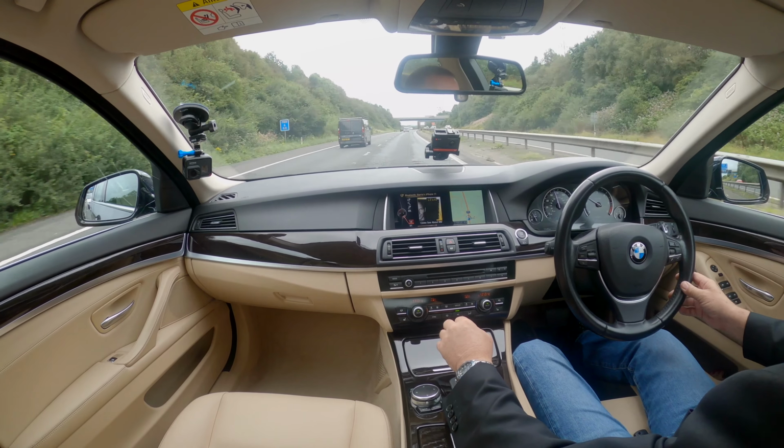Old Vito van driving about 2 yards from my boot here. I don't know where he thinks I'm gonna go. But we'll let him go by. Getting on my nerves.